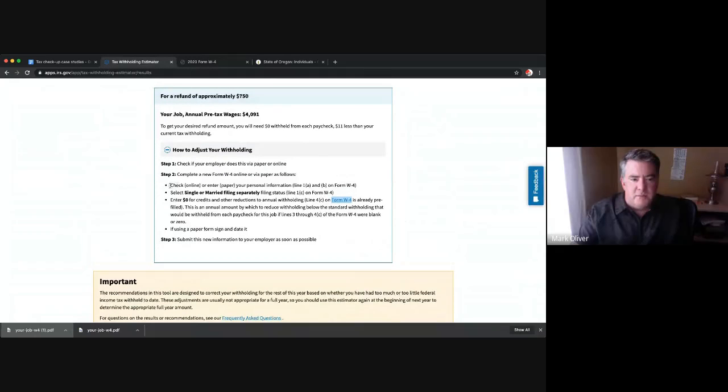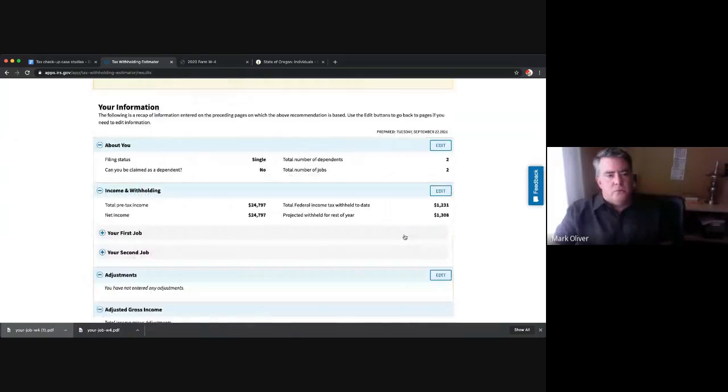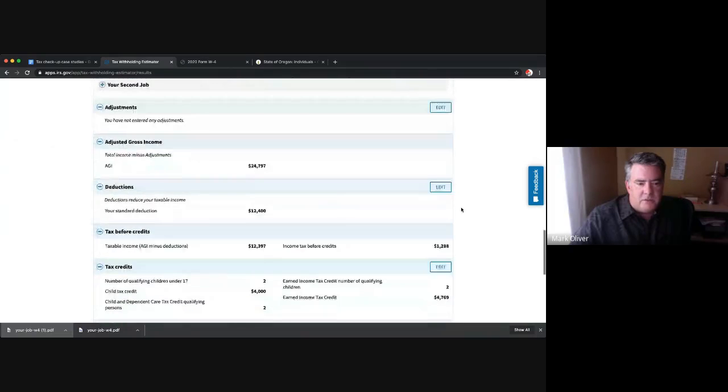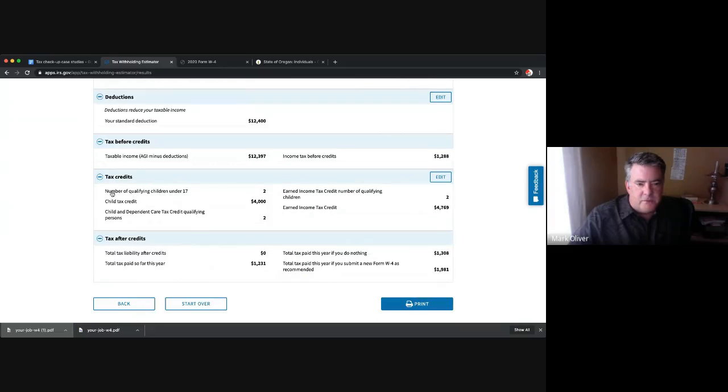And you would just follow these steps, like select single. In this case, fill it in line 1C, enter $0 for credits and other reductions to annual withholding. All of these things. Now, down below here, it kind of tells you what some of the things you entered were, but also some of the calculations. So you can take a look at how much you're getting in tax credit. And in this case, I'm curious about that. This person had 2 qualifying children. They get a child tax credit of $4,000 and an earned income tax credit of $4,769.